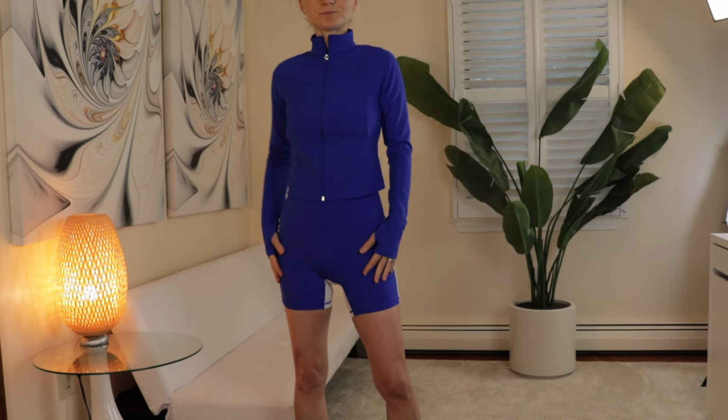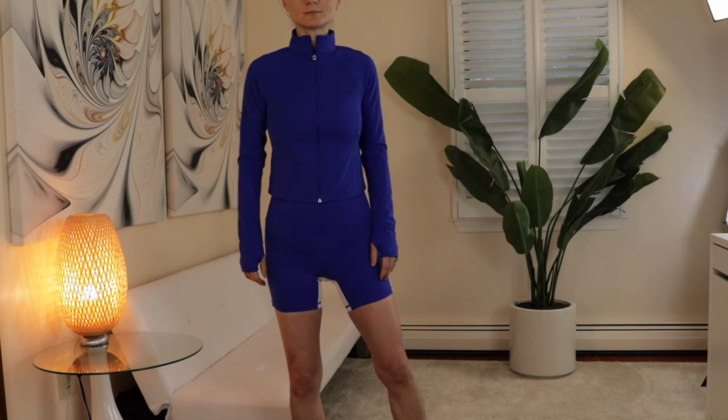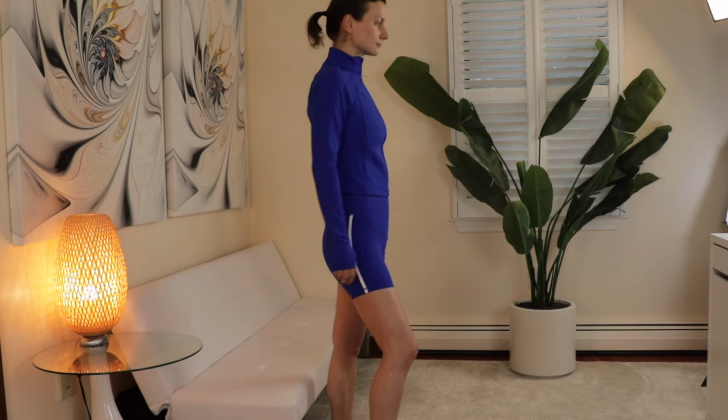The reason why I chose this piece from Athleta is because of the color. It is stunning. The stunning royal blue, I know it already matches with my eyes. I have plenty of these colors in my closet. So big tip for you is to make sure, if it's your first purchase, get a color that matches your eyes. This will help enhance your overall look by a lot.